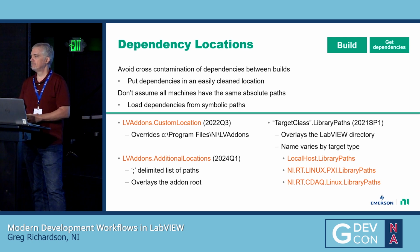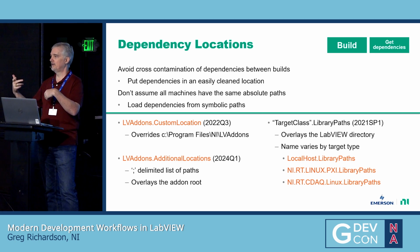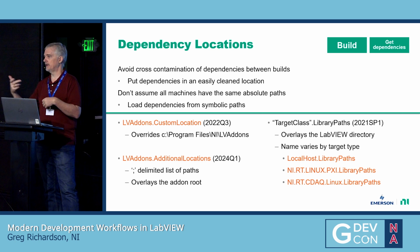I got a question about LabVIEW CLI. Right now, I've got multiple projects, and I basically launch CLI, build the apps, close CLI between each project. But you said we can leave it open. Are there any cache issues with doing that? The LabVIEW CLI still launches LabVIEW as a separate process. So the CLI will complete, but LabVIEW can stay running.